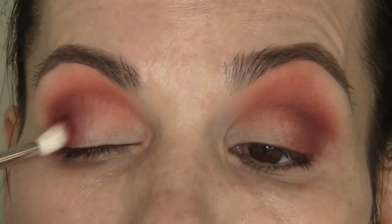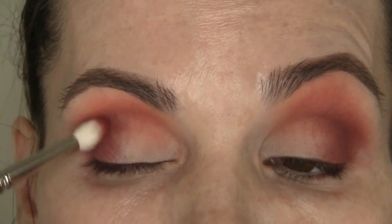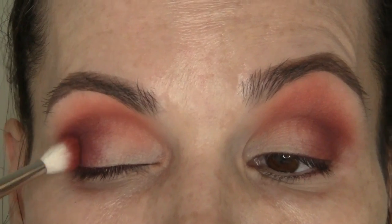The next color I'm using is Solomon, and this is also a loose eyeshadow. And again, you just want to tap the bottom so some of it falls into the top of the lid. And this one I'm just mainly keeping out here and onto the lid.